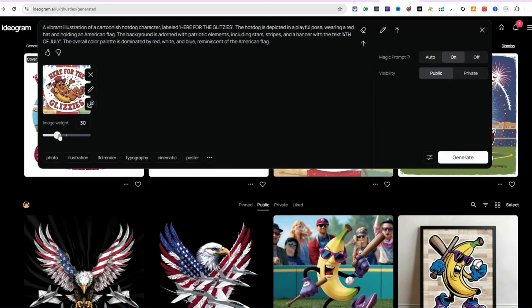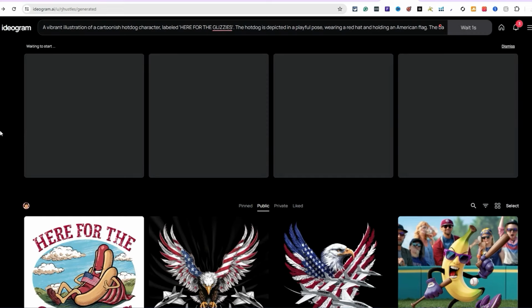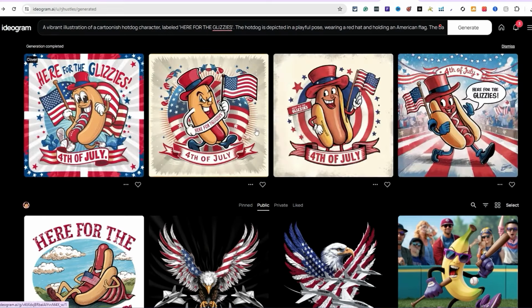Let's put the weight just a little bit down on that one. And look at it, it's describing it again. I spelled it wrong. Here for the glizzies. Let's go ahead and hit generate and see what happens. And remember, guys, I created another video on this where you can just download the image and upscale it, because most of these images are 1024 by 1024 when you download them. And if you don't like the image size, you can upscale it more, to like 4024 by 4024, right?